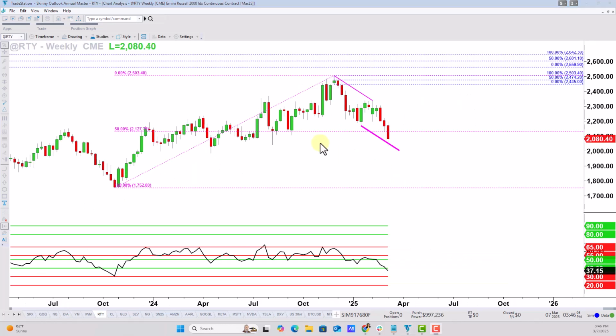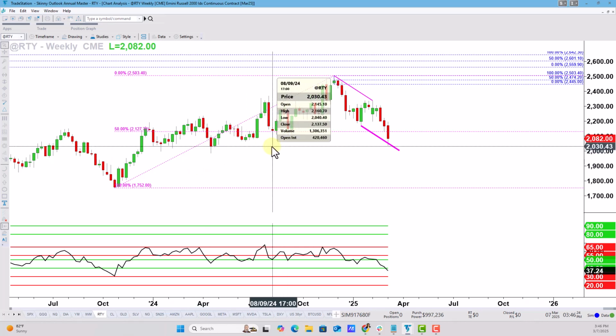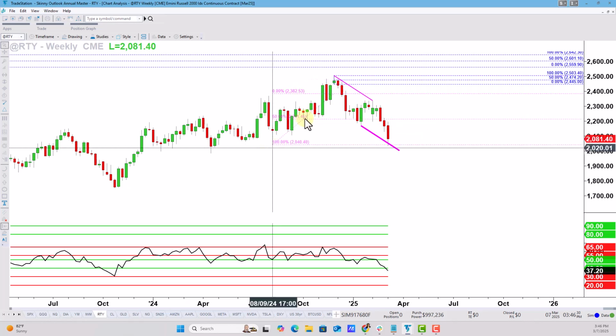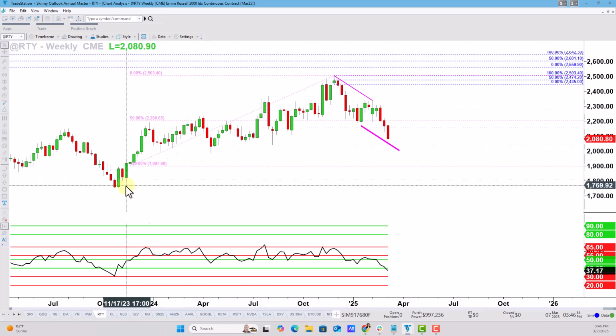Now, I do like looking all the way down to the small caps, the Russell. So here is the continuous contract chart of the E-mini Russell. And on a weekly chart, you can see it is poorer performance than the others because it's retraced way more than 50% of the move from the major low. That was back in October 2023. The August low wasn't as big a deal. In fact, if you look at the August low, we've already retraced pretty much all of that move. Okay, so the small caps are definitely in the poorest position here.